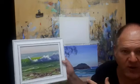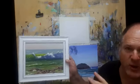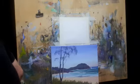So I'm going to do something along those lines. I'll show you how to do a little wave study painting. We might do a little headland and so on. Should be a bit of fun. So let me just pop those somewhere where I can see them that won't get paint on them. Always important. Cool.